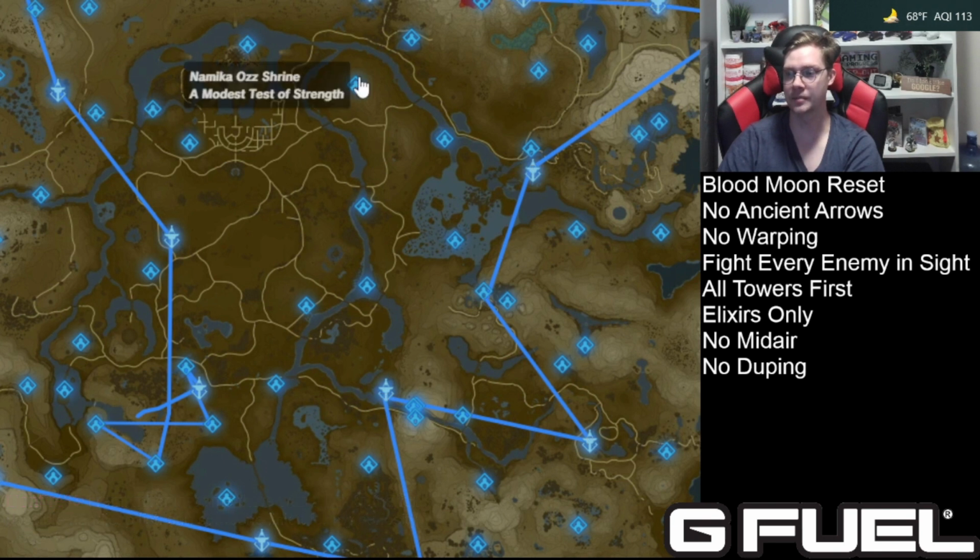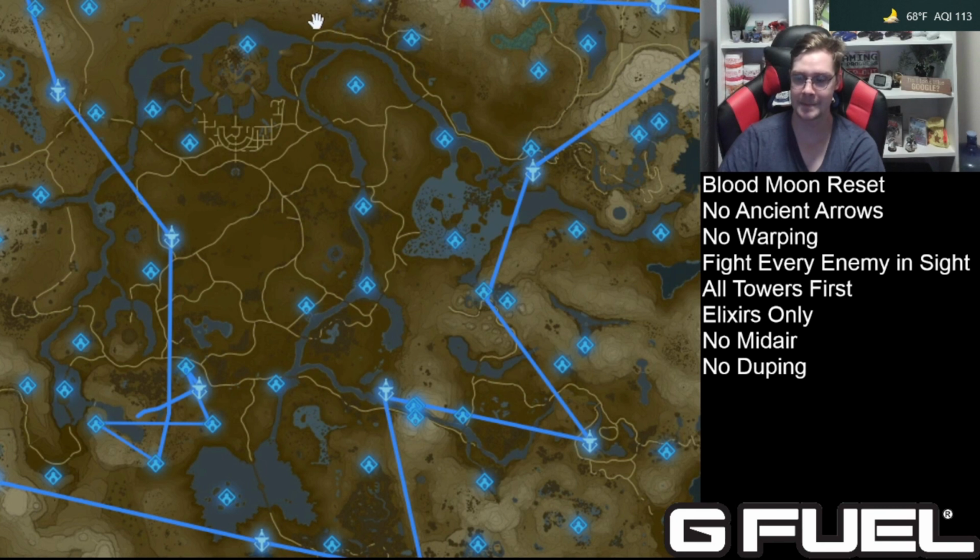The question now becomes, where do I go from here? Is there really any benefit to going to Korok Forest? I guess it's 4 easy shrines so that I can have more hearts. And getting as many shrines as possible is priority, because the more hearts, the better.